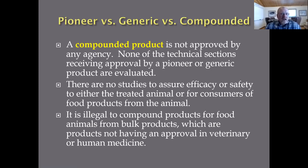So we've talked about pioneer versus generic, and now let's talk about compounded. A compounded product is not approved by any agency. None of the technical sections that had to be approved by the FDA CVM are completed for that. There are no studies to assure efficacy or safety for either the treated animal or for the consumers of the food product from the animal. It's illegal to compound from bulk products which aren't already approved.